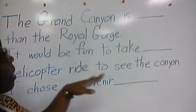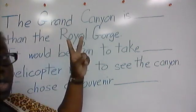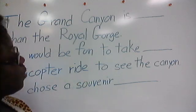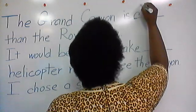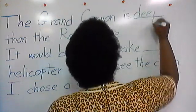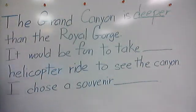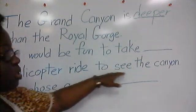So let's see what we're comparing. We're comparing the Grand Canyon to the Royal Gorge. That's two things. So we're comparing two things. We only need an E-R, right? So we would say the Grand Canyon is deeper than the Royal Gorge.